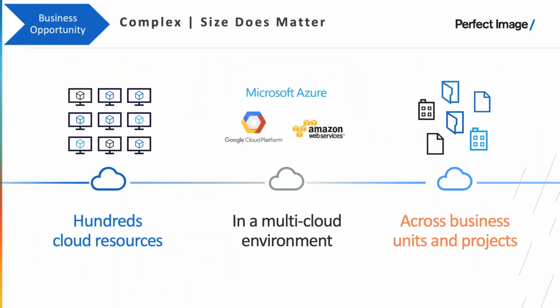So today's enterprises are faced with a complex cloud environment. They're managing cloud spend across the organization. It's becoming increasingly difficult. You may have or require hundreds of resources running across multiple cloud environments, using IaaS, SaaS, and PaaS products. But they'll also span across different business units, each having their own requirements.